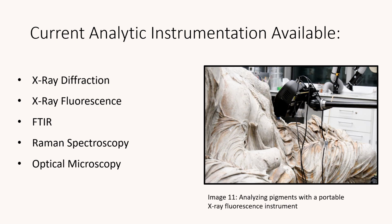And then optical microscopy is an interesting method that would allow us to look at the material surface magnified. The surface has been through a lot, so there may be certain elements that are not visible to the human eye, but would be visible to the instrumentation, and we could analyze the surface through those means.